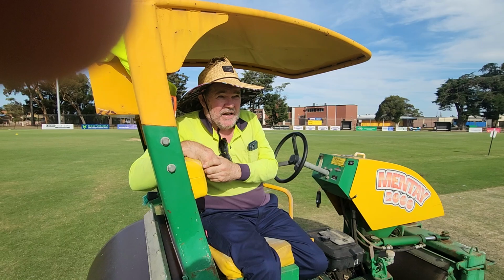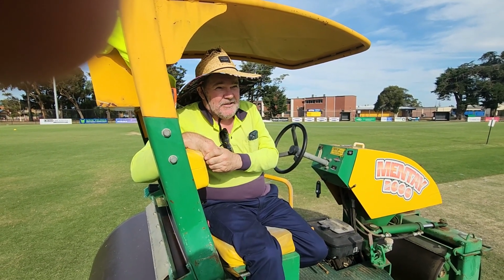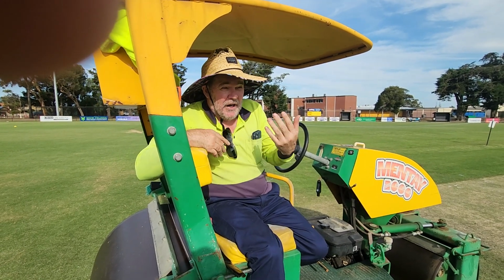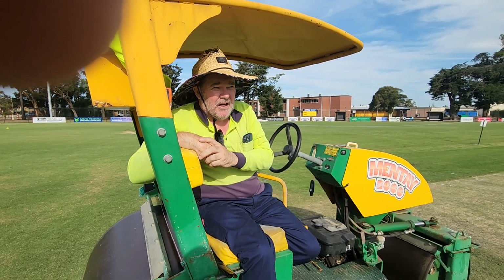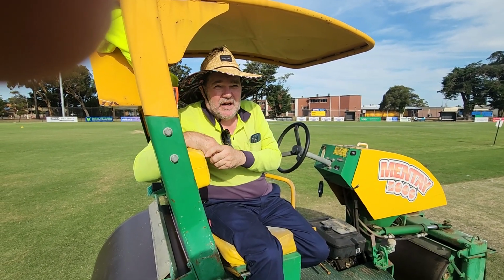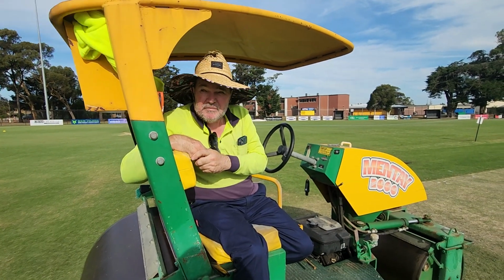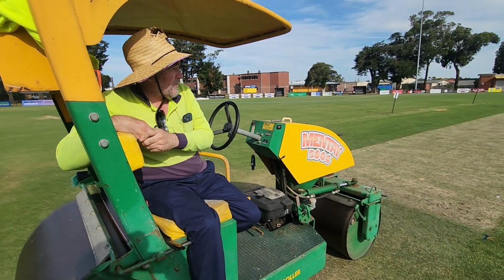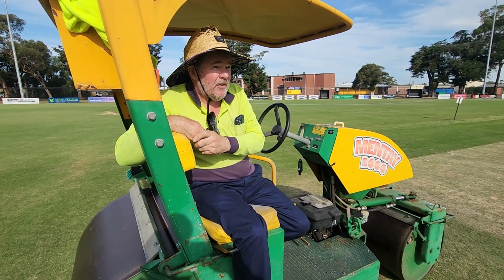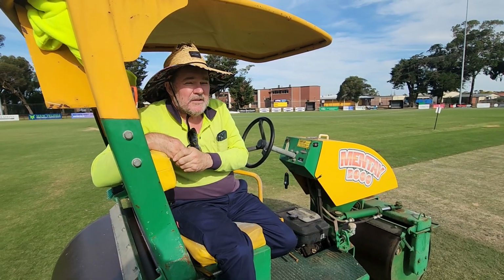We get soccer groups down here, footy boots, and it only takes a few days and they make a terrible mess in certain areas, but we don't have any control over the outfield. Council does. We just notify council over those sort of issues. We get a little bit of graffiti, but generally speaking, if we report it straight away, it gets cleaned up. And I think a lot of the people around this area really appreciate what's here. So it's a beautiful little ground.